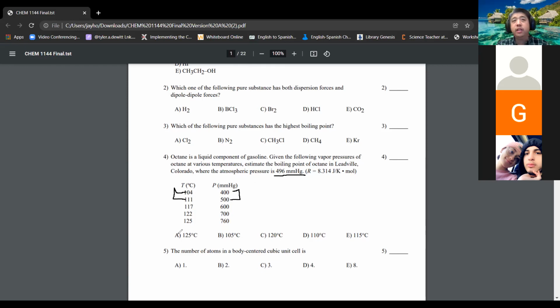With that also said, that means I can cross out anything that's below 104, anything above 111. So I can immediately cross out all of these. Since this number is very close to the 500, I assume the number is close to that. So that's your answer right there. Any questions? And this is just the relationship between vapor pressure and temperature. Originally, the problem is missing something, so you can't solve it. So that's why we decided to skip it.